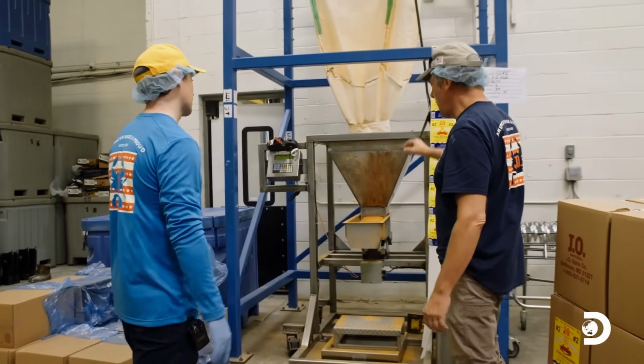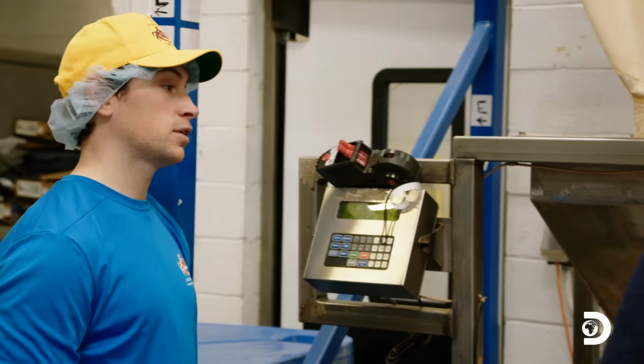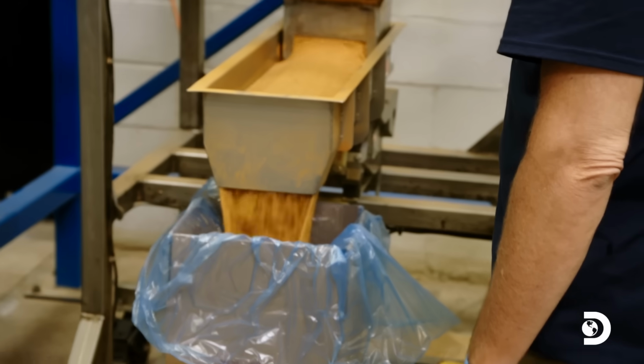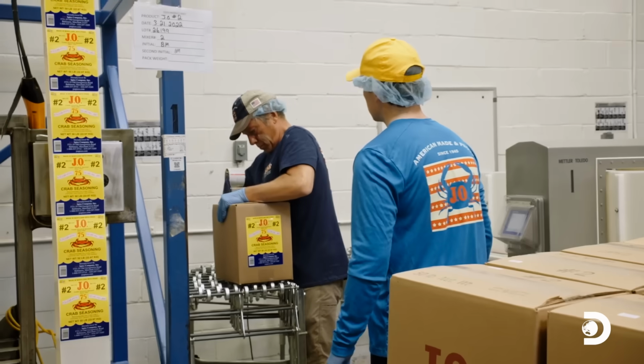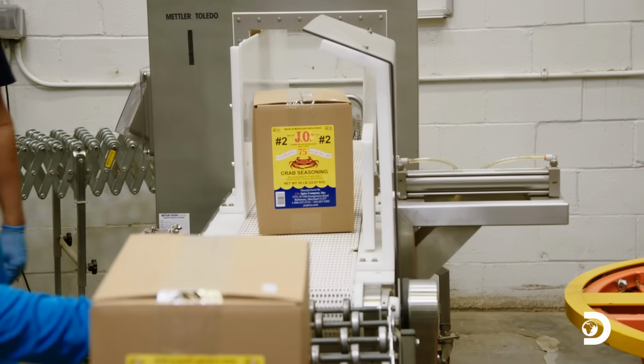All right, so let's pack a box. Yeah, let's pack a box. All you need to do is push that green button, and it's gonna spit out 50 pounds. Yep. Now it's time to box up our spice mix so we can go eat some crab. 50 flat. Each 50-pound box is sealed up and sent through a metal detector. Only then can it get the final stamp of approval.